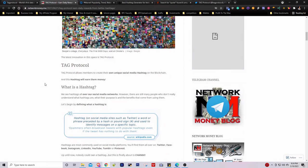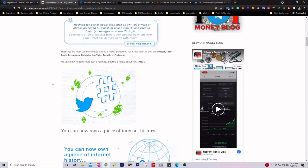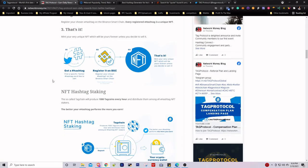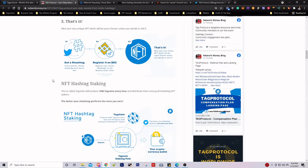But in the future they might also be able to integrate it with Instagram or Facebook or those networks, or social media, whatever you want to call them. But the tag coin might be a governance token. I'm not so sure on that, but you may want to look it up or ask the support team.